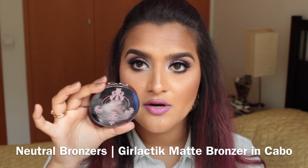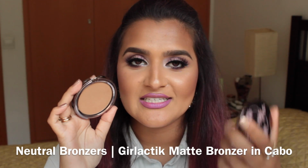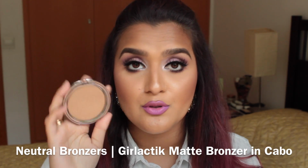Now for the neutral bronzers, the first one I have to show you guys is the Girlactik matte bronzer in the shade Cabo. So this is what Cabo looks like, and the top is not detachable, but mine broke. So it's a beautiful powder, and it's very hard, next to impossible, to overdo on the face because of the color tone. If you have very deep skin, I wouldn't suggest this just because it's not even going to show up on the skin. But if you have medium to fair skin, then check this out. It does deepen up once you apply it, so don't let the color fool you. Definitely try this product out though, I love it.